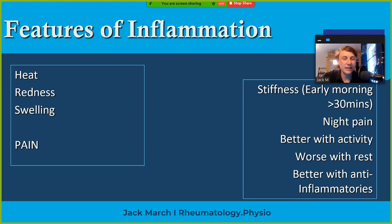And then we have better with activity and worse with rest. If you think about a lot of the conditions that you see, most of them are better with rest and worse with activity. So let's take my thumb with a hammer or my sprained ankle. I'm clearly going to be better if I rest my ankle or rest my thumb in the short term. It's clearly not going to be better with a sprained ankle to go for a run. My ankle's not going to feel better.